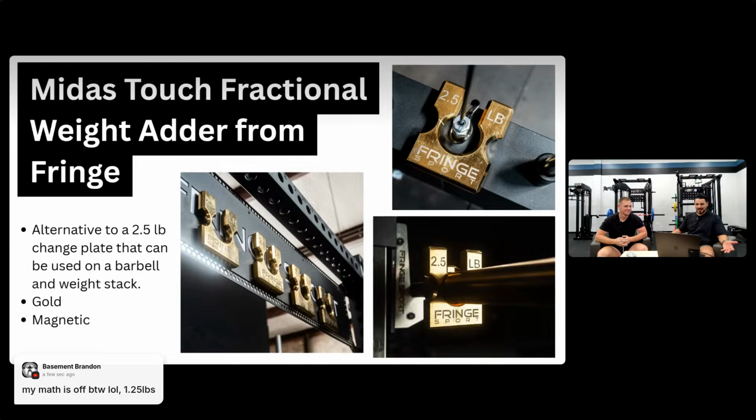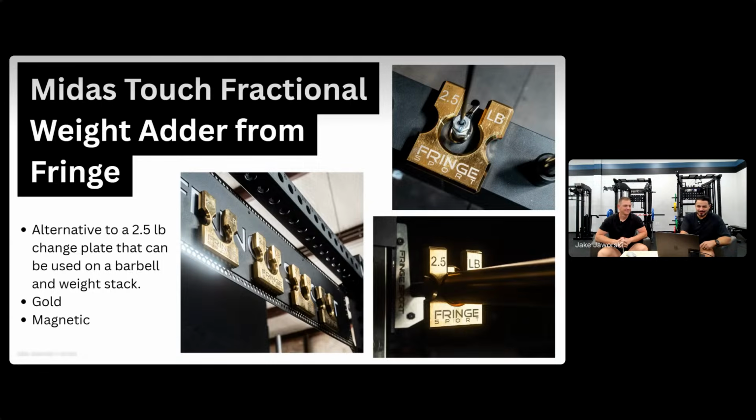I feel like we need more information on the fractional weight adder from Fringe. But I guess I could try to pull that up. Are they on the website?